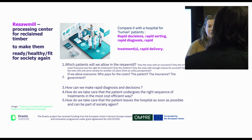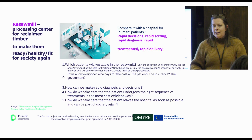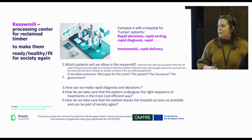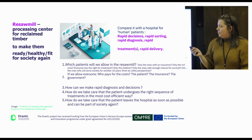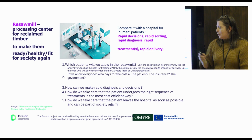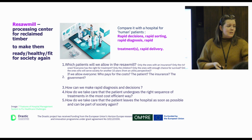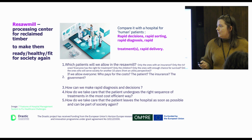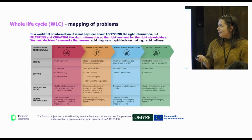You have to make different decisions, and very quickly, as a doctor often does. Rapid diagnosis, rapid sorting. You go to this department, you go to that department, and that's going to be very important for us. Rapid decisions, rapid sorting, rapid diagnosis, rapid treatments, rapid delivery. So we're looking at a lot of questions across these different parts in Europe and also in SirkTRE projects that we want to do to make this cost effective.